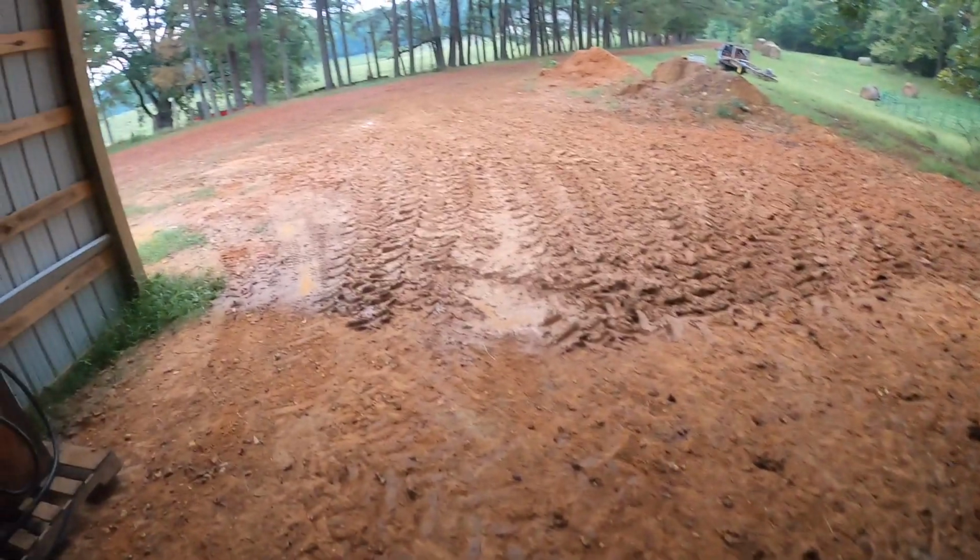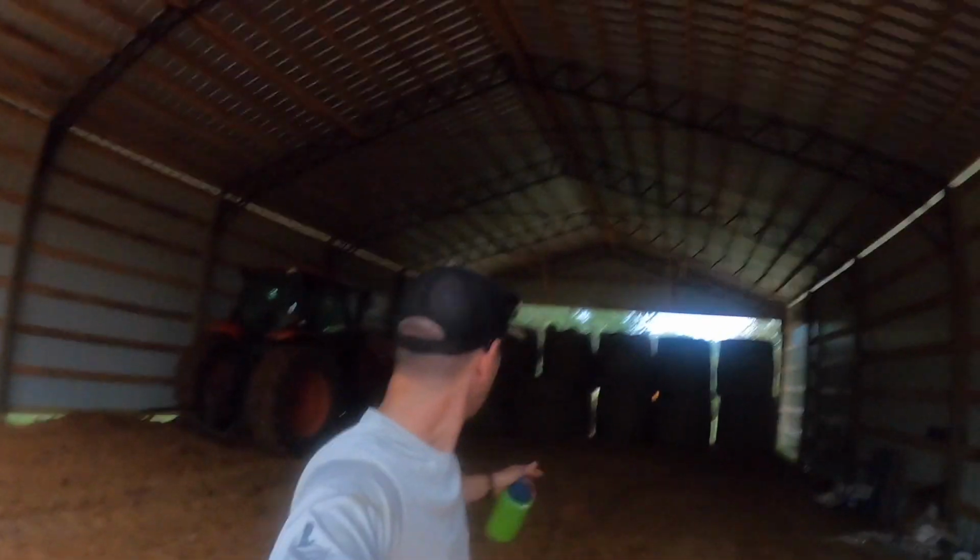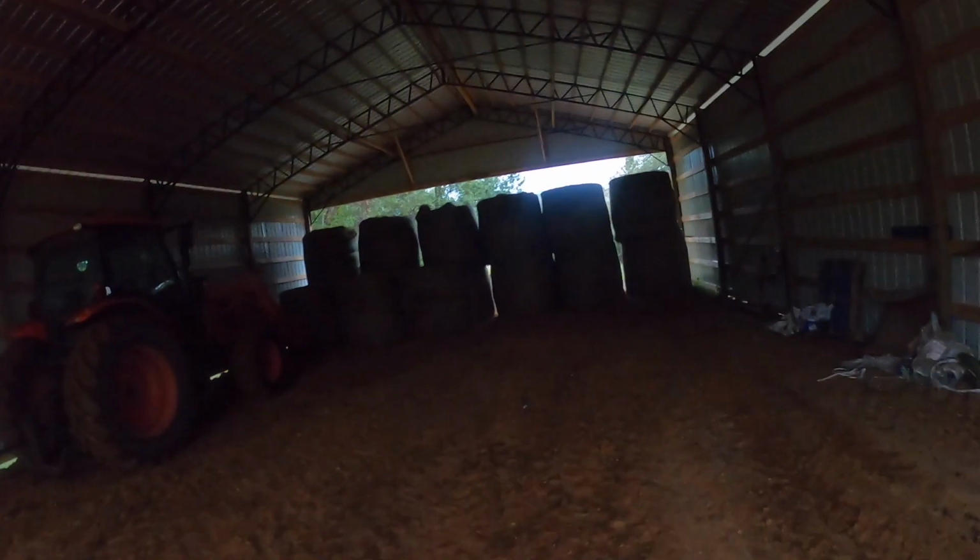It seems like it's going to set into rain now. You see out there, this red rock sets up hard as concrete when it's dry, but when it gets wet, it gets very sticky. I'll probably have to put a load of limestone down out there on top of that stuff. But anyway, you see what we did there, stacking.